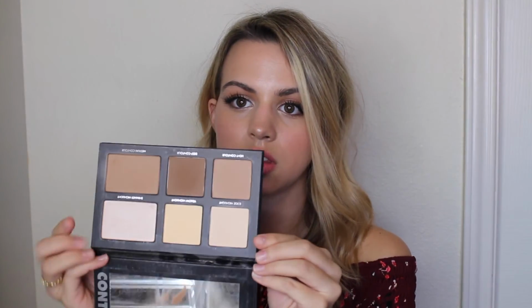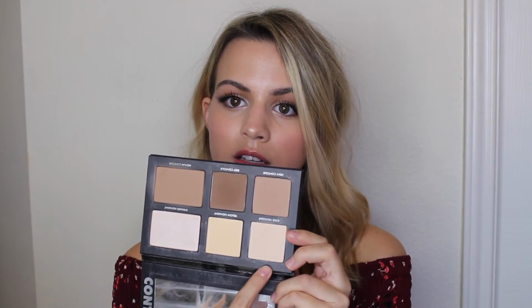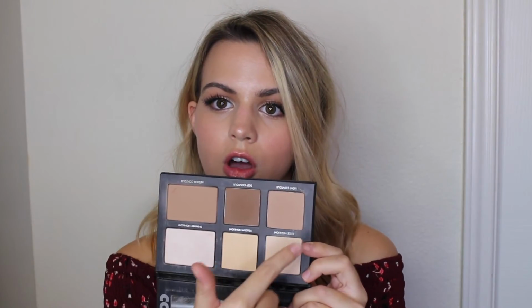It comes with the shimmery highlight shade, the banana powder, the regular matte highlight shade, and then three different contour shades. I usually go in with the medium contour. They blend out so well, and they just look so pretty on the skin, and I think it's the most natural looking contour you can get, but still chiseling out your face. It looks amazing. I love it.